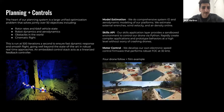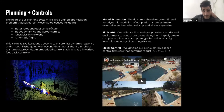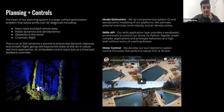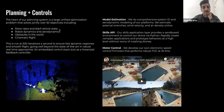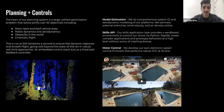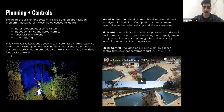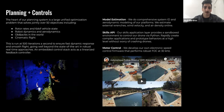Okay, so our planning and control system is also a pretty incredible system. We jointly solve a unified optimization problem that thinks about the entire vehicle state, the rotor rates, aerodynamic effects, obstacles in the world, cinematic constraints, and all sorts of high level objectives. And we do this at 500 iterations a second, and that really helps push the hardware to its limits and not have unexpected saturations you might have from a traditional quad rotor control stack.